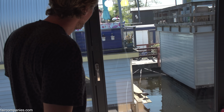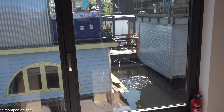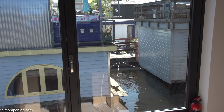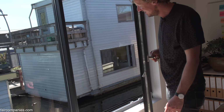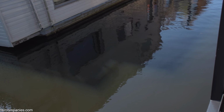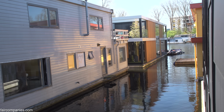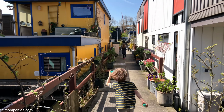What's also really nice is that you see a lot of birds out here, and swans swimming here, ducks, and even fish. You can literally fish in the water and eat it. And I swim here. In summer I can just open the window and jump out of it. It's deep enough, 2 meters deep. Then you can make a nice tour along all the boats. And there are a lot of children playing outside as well.